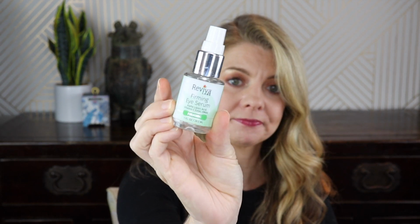Reviva Eye Firming Serum. I like this, not so much for what it does for my eyes, although it is really good. It has alpha lipoic acid, vitamin E ester, and DMAE, which are all really wonderful ingredients. But what I find is that my lashes get kind of towards the dry and brittle side if I don't use this. So I really use it for my lashes. And yes, I am never without it. I have already opened my next bottle of it.